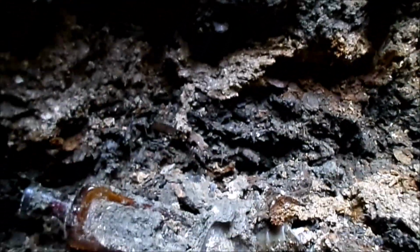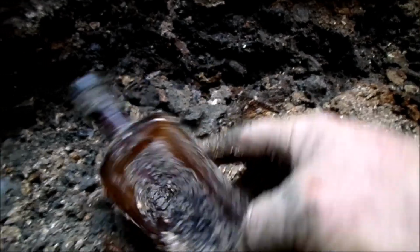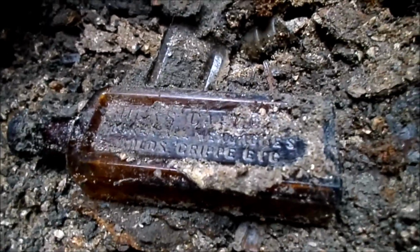Okay, looks like we have another of the big amber, you know, Vicks, Hicks, not Vicks, but Hicks, both North Carolina products, of course. So that's another pretty good bottle right there.